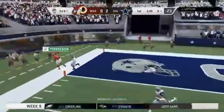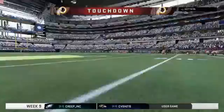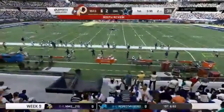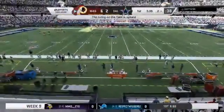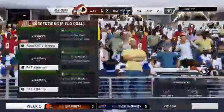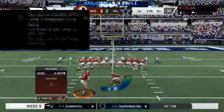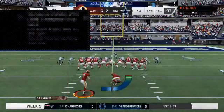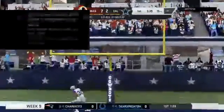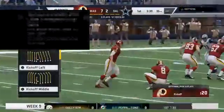Looking to throw Haskins. And that is caught. Touchdown, Washington. Julio Jones. His 6th touchdown of the season. And the Redskins have taken the lead. And it's now a 7-2 ball game. Next to score.